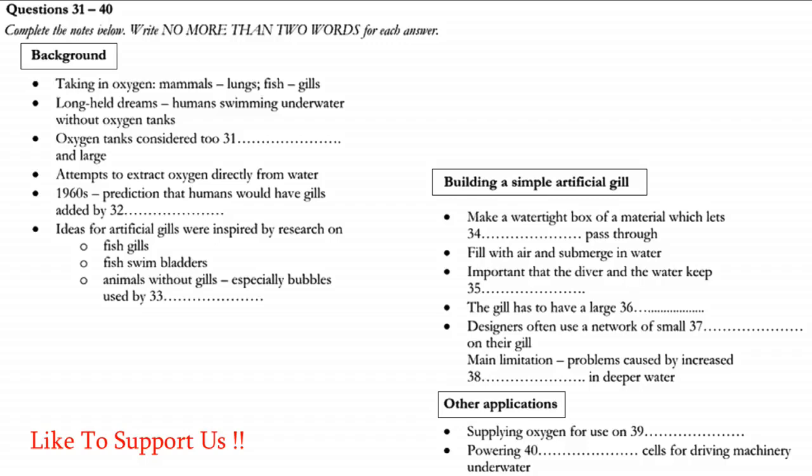So the basic idea works well, but the real limitation is that these simple gills don't work as the diver descends to any great depth because the pressure builds and a whole different set of problems are caused by that. Research is being done into how these problems might be overcome, but that's another story, which has to be a subject of another talk.